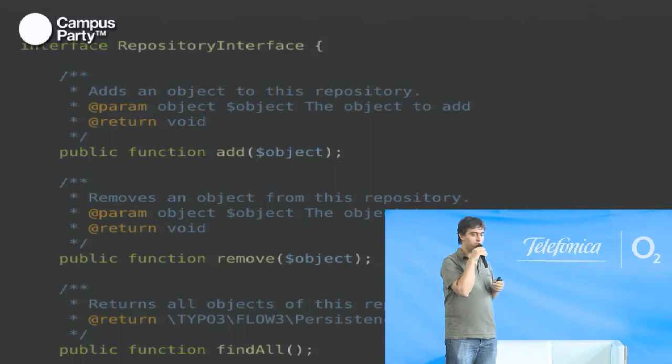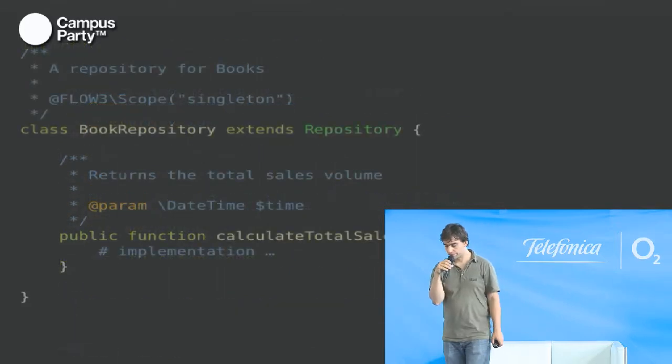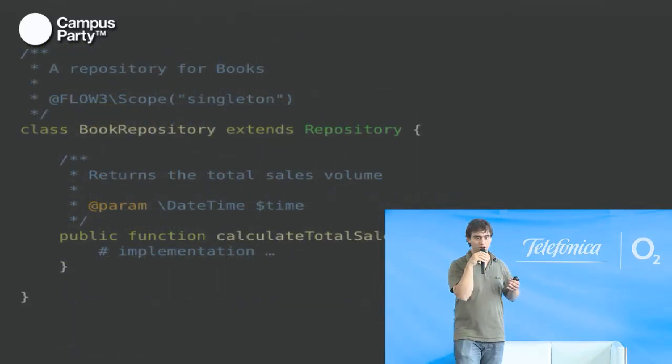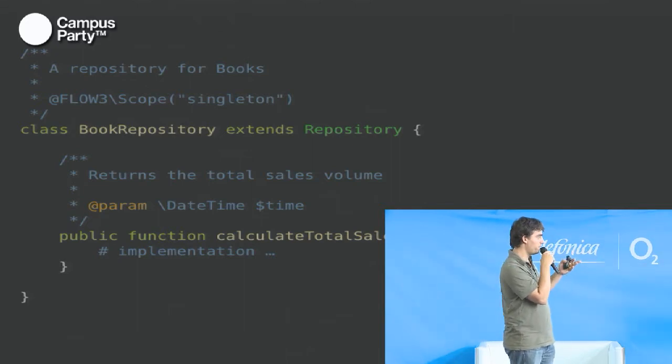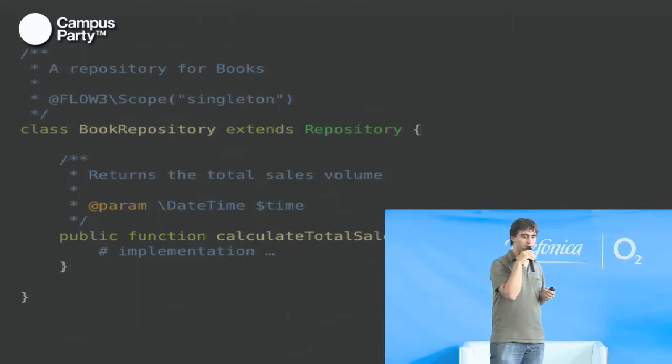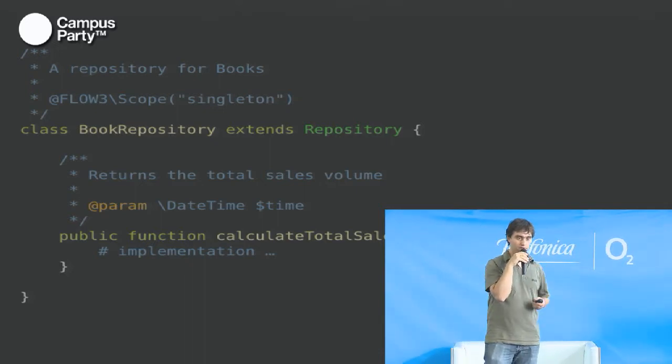But by putting it into a repository class, you encapsulate everything nicely. And your controllers will never see database code or SQL statements. So we can create our own repository methods like this one, calculate total sales since, and then you get a time. And in there, you can actually call your database queries.